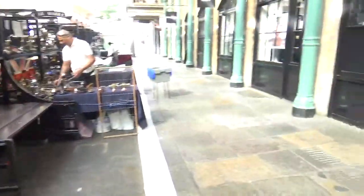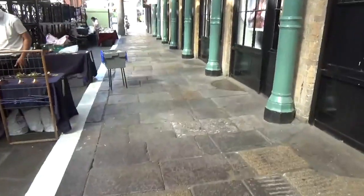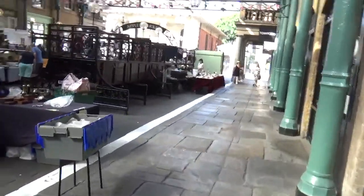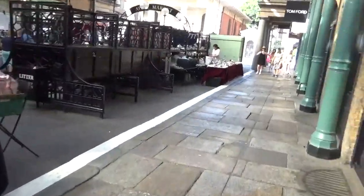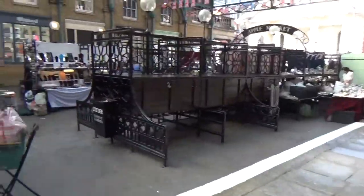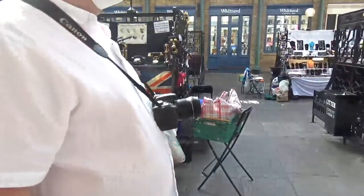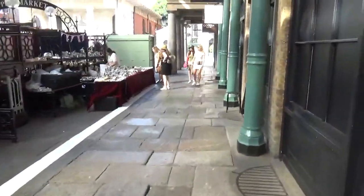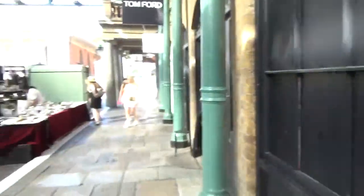Where is everyone? Seven. Oh my God, look at all these phones. I want all of them. This is that secondary area. Remember when I was like, oh, there's a secondary? This is the secondary area. Where's the main area? It's over there. No, that's just where we came from.